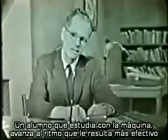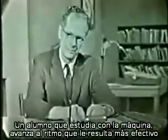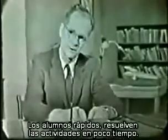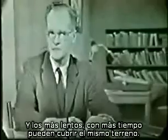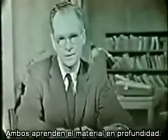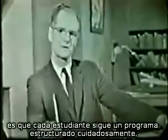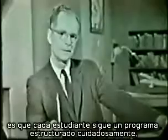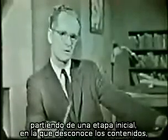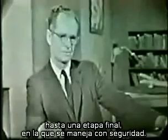A student who is learning by machine moves at the rate which is most effective for him. The fast student covers a course in a short time, but the slower student, by giving more time to the subject, can cover the same ground. Both learn the material thoroughly. A third feature of machine teaching is that each student follows a carefully constructed program, leading from the initial stage where he is wholly unfamiliar with the subject to a final stage in which he is competent.